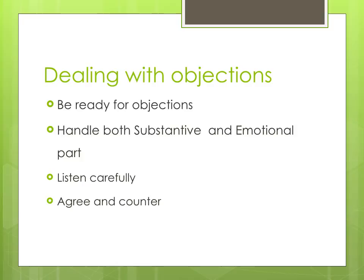This can be tricky business since people resent being proven wrong, and therefore the salesperson needs to recognize the emotional aspect of objection handling. In order not to let the customer lose face, it is important to listen to the objections without interruption and use the agree and counter technique, where you agree with the buyer but then put forward an alternative point of view.